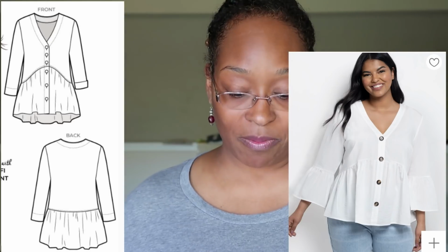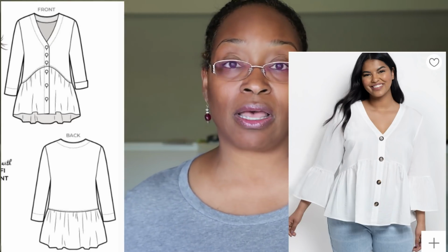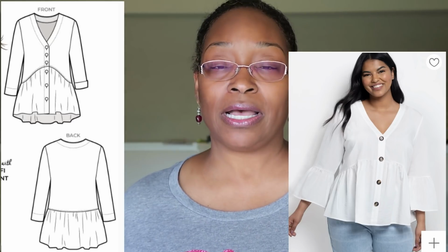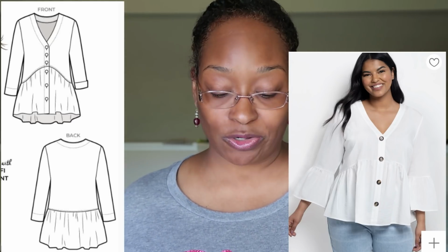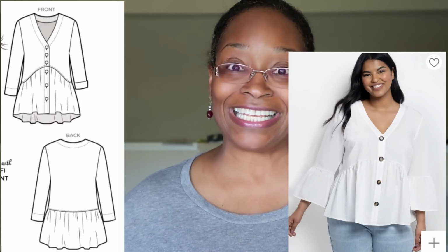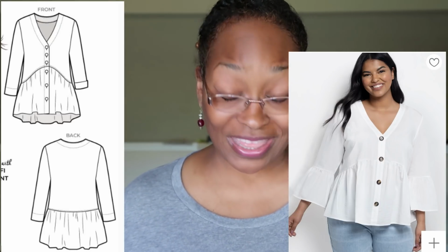And so the shorts, I think I mentioned that video, are the Calder shorts by Cashmere Patterns, but the top, this Jules woven tunic, is that same top. And so thank you ladies for telling me about that. I went ahead and picked it up, and actually at the time I purchased this, Style Arc was having a sale of 20% off their patterns, and so I picked up the Jules woven tunic.